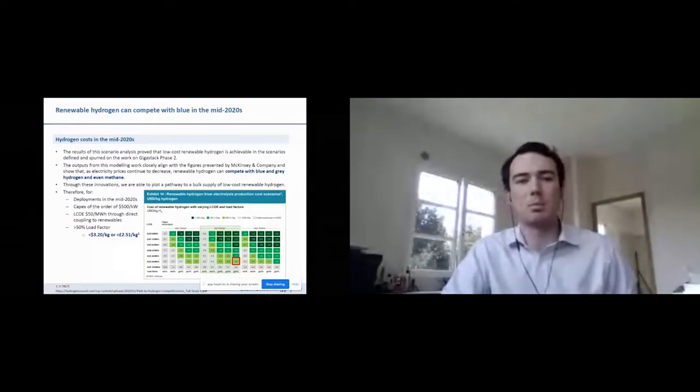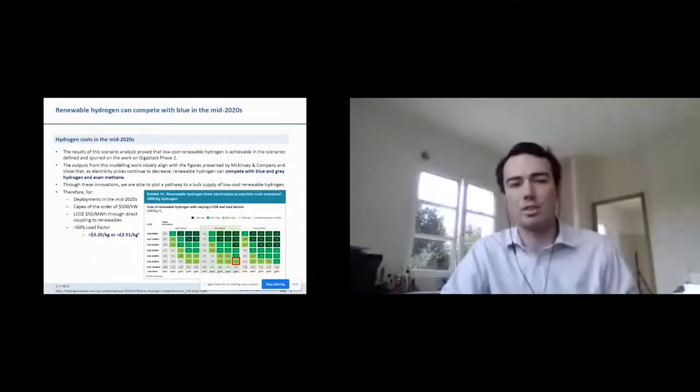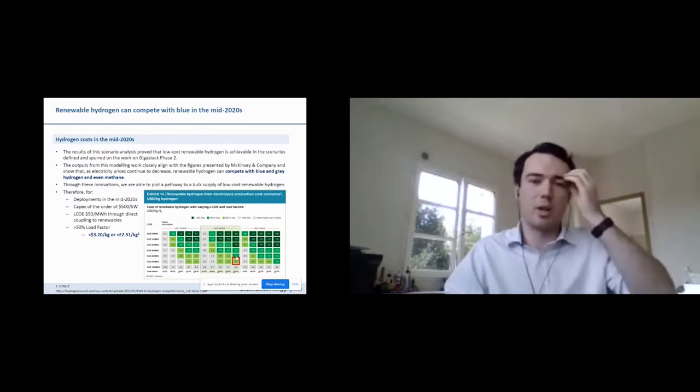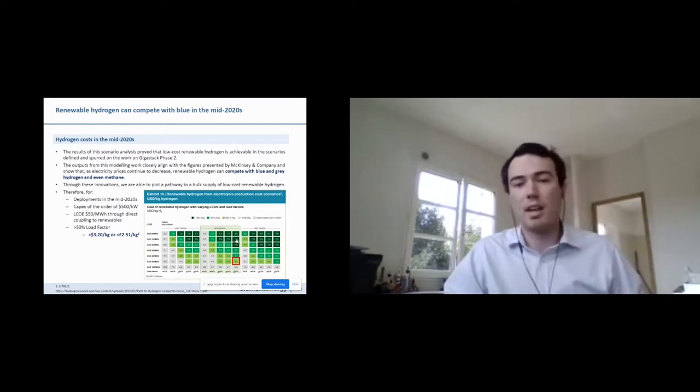And if we take some of these assumptions, so 500 euros per kilowatt for capex, levelized cost of electricity with these strategies going below $50 per megawatt hour, and a load factor in excess of 50%, we can get down to about £2.50, which I've highlighted here, or $3.20. And the light green is where you're competitive with blue hydrogen. This green here, the middle green, is where you're competitive with grey hydrogen. And the dark green is where you're competitive with natural gas. So there is a pathway here.